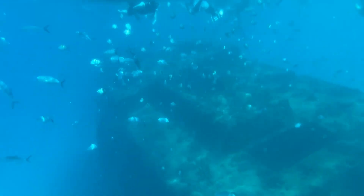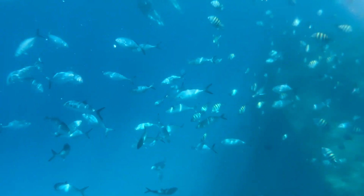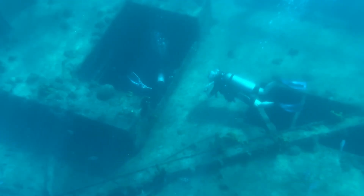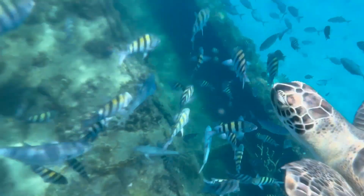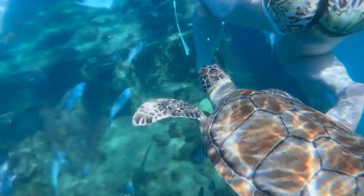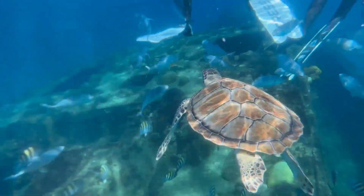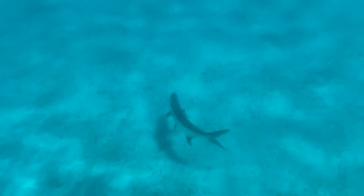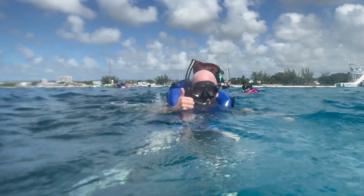This was so fun. The water was super clear, so we were able to see all kinds of fish, some scuba divers exploring the shipwreck, and it was absolutely awesome. The highlight of this snorkel trip was when a sea turtle swam right underneath me. Luckily, my camera was on, so I caught it. I also managed to see a tarpon, at least I think it was a tarpon. Pretty cool fish. Great time snorkeling.